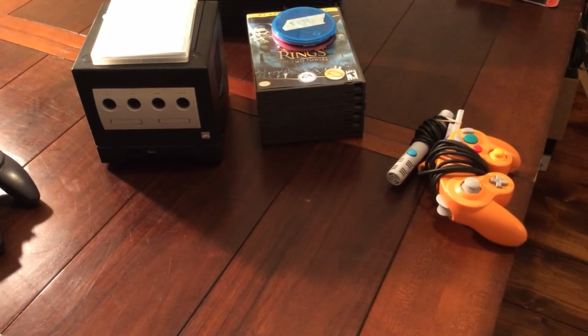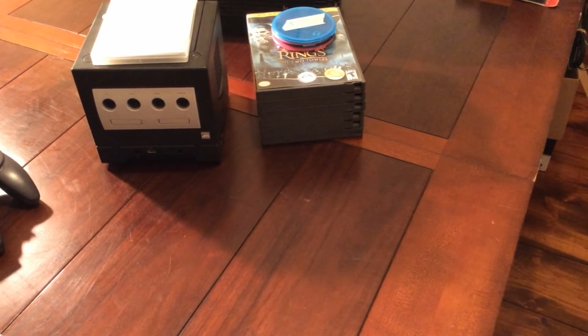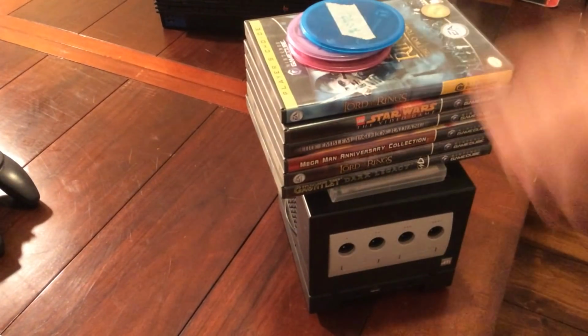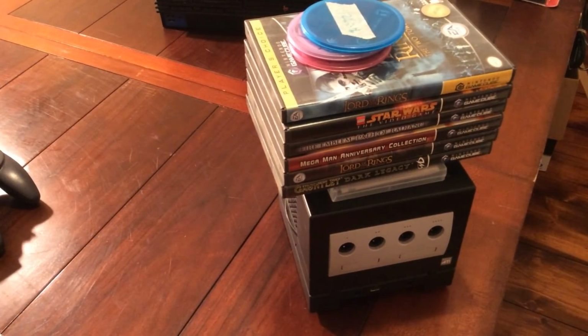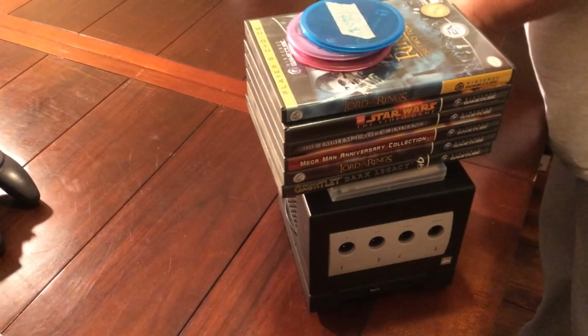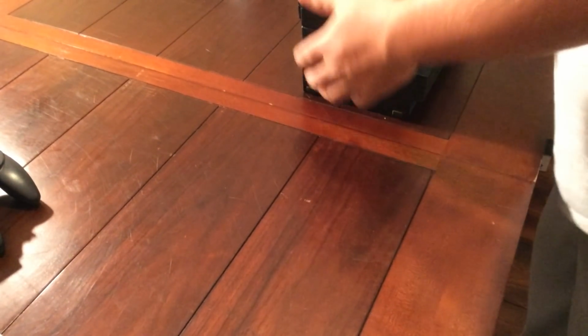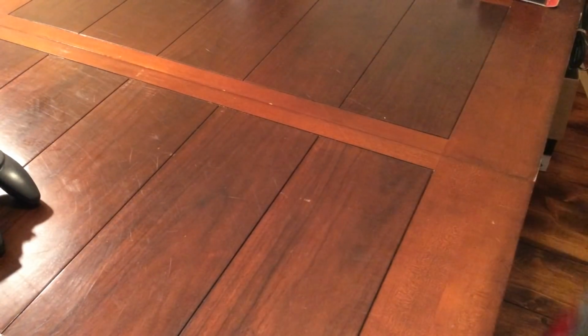So, the next part's set this stuff over here for now. Do my pictures later. The pictures are the most important time, guys. Happy about that Game Boy player. Real happy about that, guys.